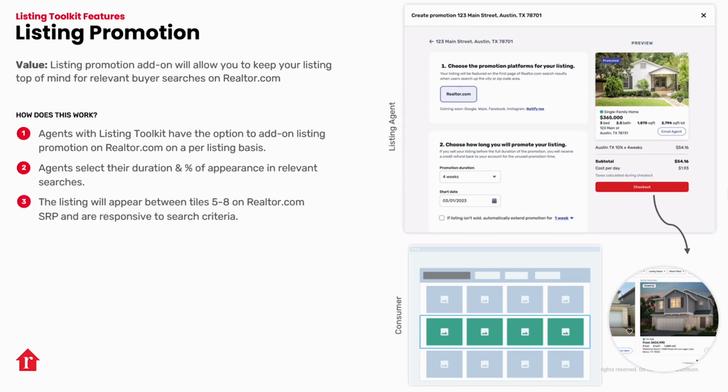You can decide how long you want it to run. You can decide what percentage of the appearances or marketplaces that your property is going to pop up there. And you have complete control over it. You don't have to call in. You don't have to do anything else. You don't have to talk to any salespeople. You can just simply pick and choose as you see fit. And then when you're done or the property sells, you can always cancel it out too. So all of that is built into the listing promotion.